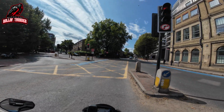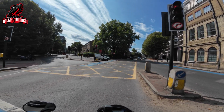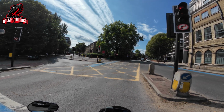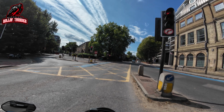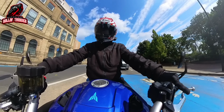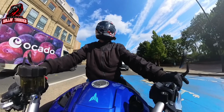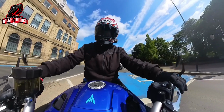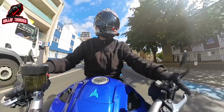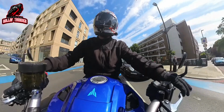It really does. I actually think it sounds better than my work colleague Ennis's MT-10, who's got full Austin Racing exhaust on it. I think this actually sounds nicer. I know nicer's not actually a word, but you know what I mean. Finding neutral's really easy. The grips are nice and chunky, which is good for me, because unfortunately I have got fat hands. Let's just say that normal people would not struggle with these grips.